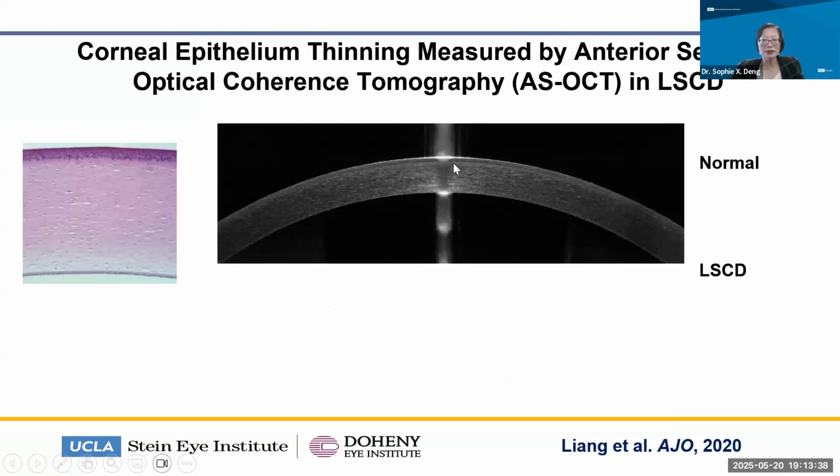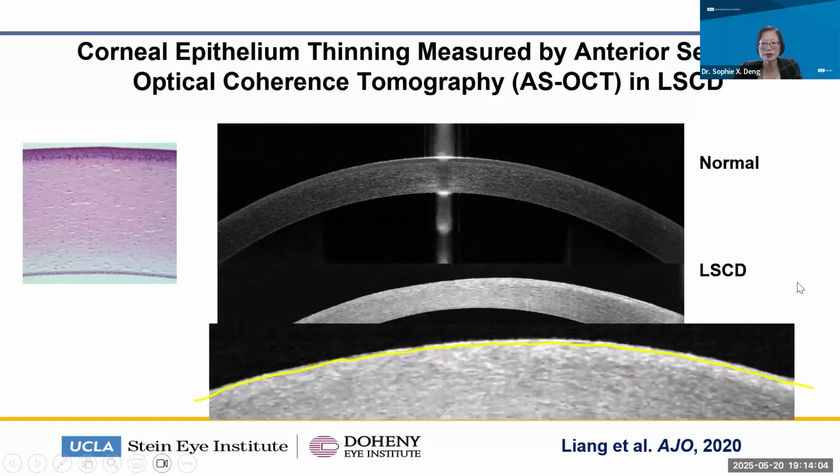We also noted that the epithelial thickness becomes thinner in eyes with stem cell deficiency. And OCT is pretty handy to look at all layers of the cornea. In normal cornea, this hyporeflective layer indicates the epithelium, and the stroma is the bulk of this structure. In eyes with severe stem cell deficiency, you can see that there is a lack of such a hyporeflective layer of corneal epithelium. In many of these eyes, a thick layer of subepithelial scar could be detected.